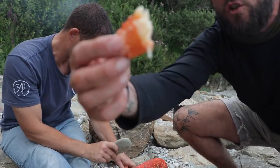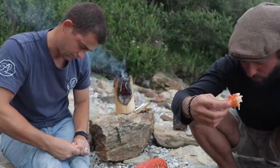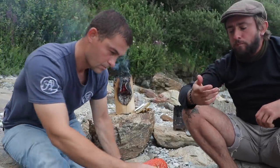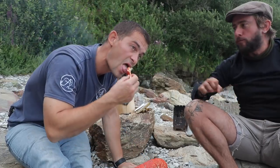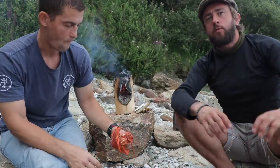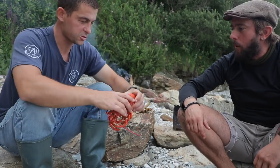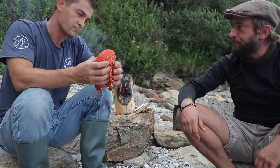Look at that for a chunk of meat, dripping in butter. That is despicable. I've never had it with melted butter. That's unreal. I was just going to say, you do some with yabbies, don't you?